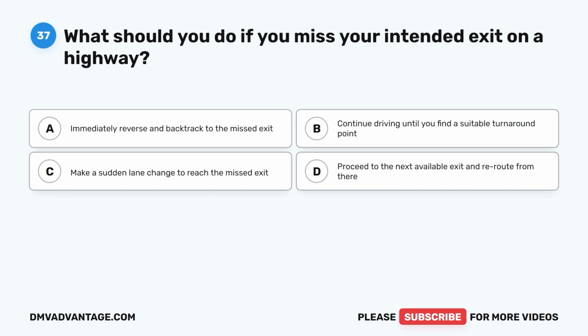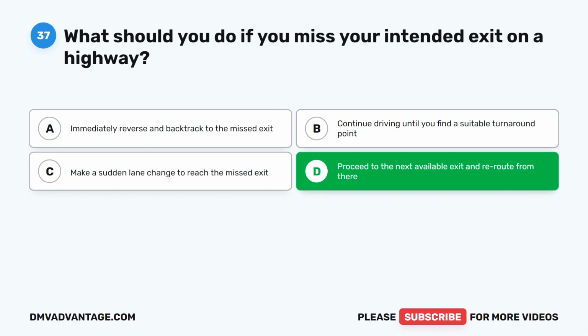Question 37. What should you do if you miss your intended exit on a highway? A. Immediately reverse and backtrack to the missed exit. B. Continue driving until you find a suitable turnaround point. C. Make a sudden lane change to reach the missed exit. D. Proceed to the next available exit and reroute from there. The correct answer is D. Proceed to the next available exit and reroute from there.